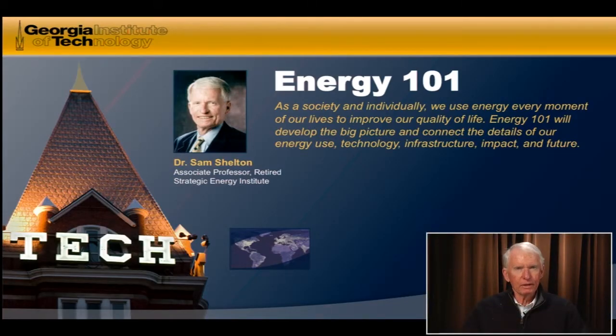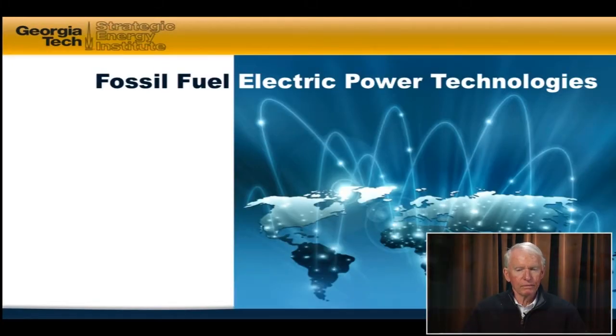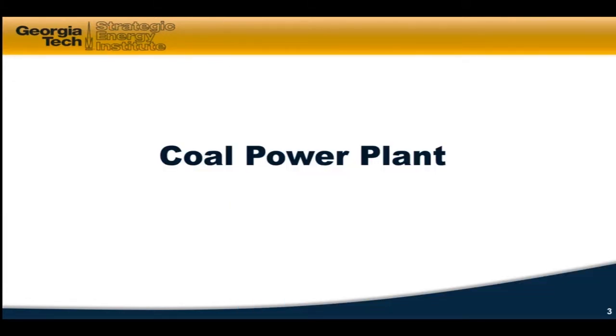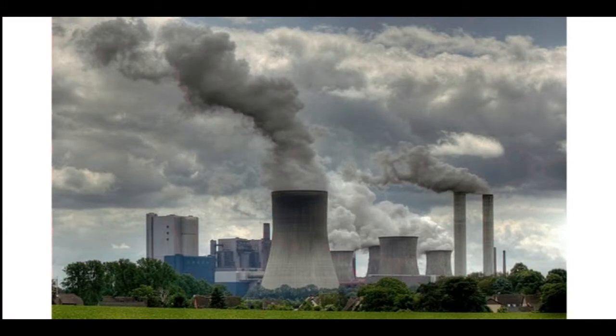We're talking about electric power technologies, and today we're going to talk about fossil fuel technologies, which of course are primarily comprised of coal and natural gas, but we're also throwing in hydro, since it doesn't really fit topic-wise, but it's a good place to put it compared to other options. So, fossil fuel electric power technologies plus hydro, I should add. Coal power plants, which are the most dominant. And here's a picture of one.